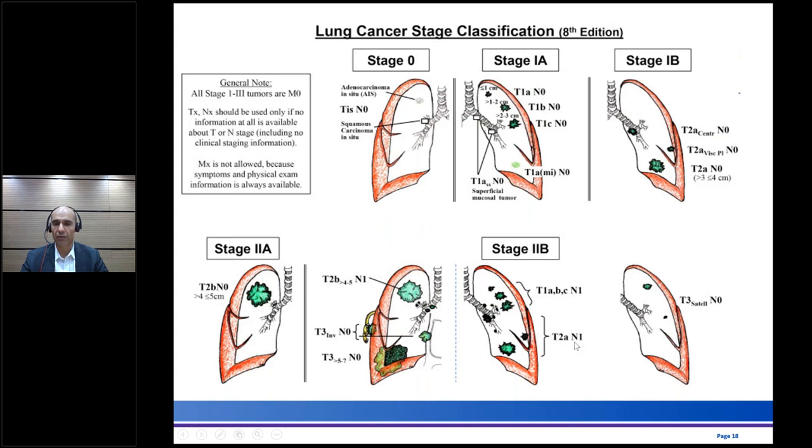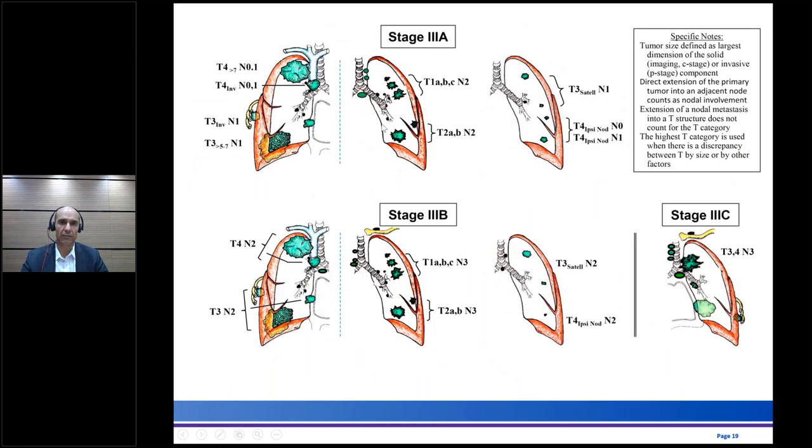If lymph nodes are involved, you can see N1 basically means these are lymph nodes within the lung. And as I said before, we can take them out. Stage 3A is a bit of a gray one. Some of these patients we can operate on. Central tumors, tumors within the apex, and also N2 disease.